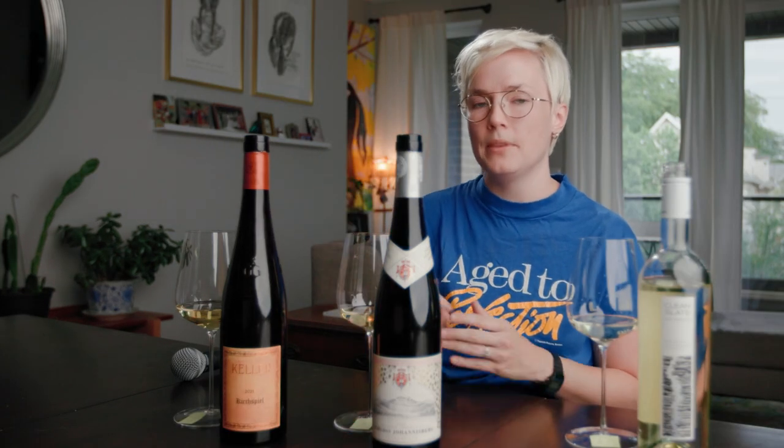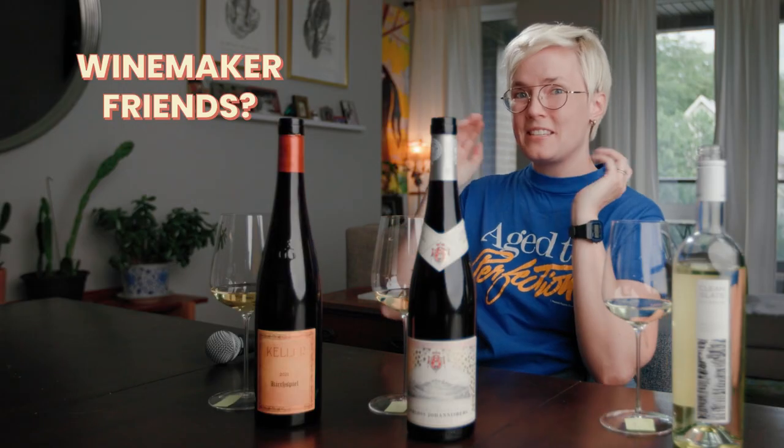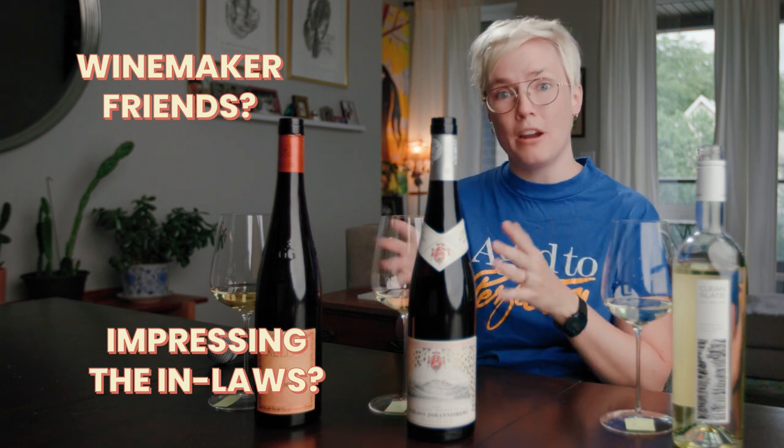So even though, yes, I like how this texture and how this wine feels, I would probably drink this one every day. This is the one I'd have in my fridge probably all the time. And then either this one or this one is something I would bust out when it's a special occasion or a friend is over. I think it's good to know the differences and why a wine is expensive, but I think it's more important to know which occasion you should be drinking these for. Going on a boat, patio pounder, this one. Winemaker friends, you gotta impress the in-laws, I'd probably pick these two.